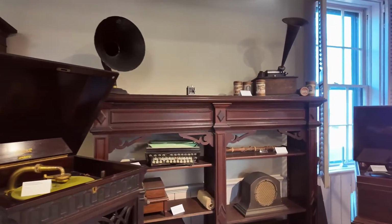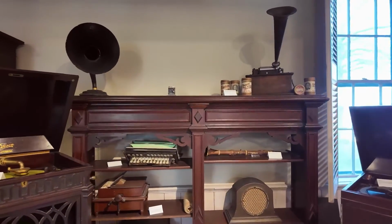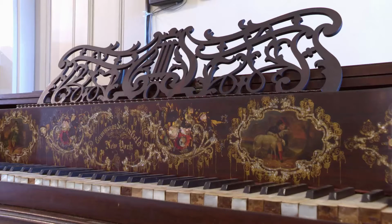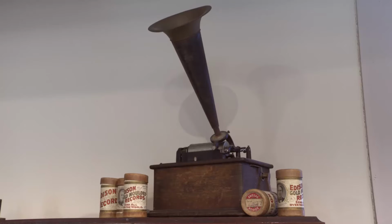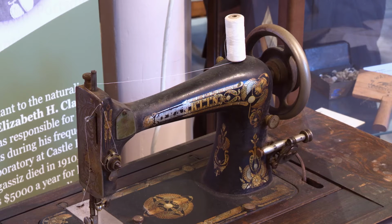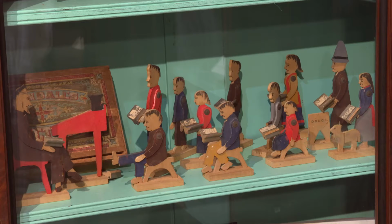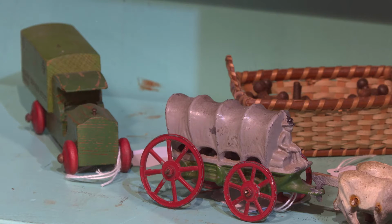The aisles are full of donated pieces that once occupied the homes of local residents. Pieces like a square grand piano, an Edison cylinder phonograph, this old Franklin sewing machine, and a collection of small toys that once upon a time brought joy to small children.